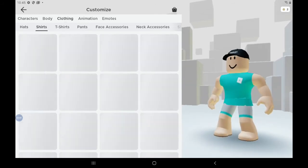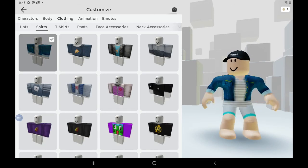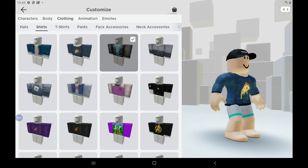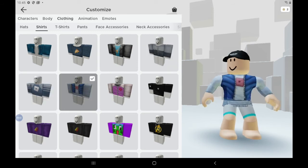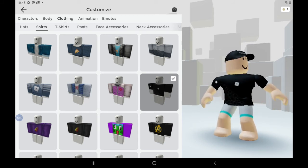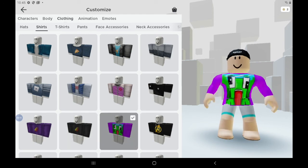Let's move on to shirts, and then that's it. Now I've got this one, pretty cool as I'd expect. Cool pizza one, nice. That one, awesome. That one, cool, I like it's kind of good. That one. It's a bit cool, I like this one.